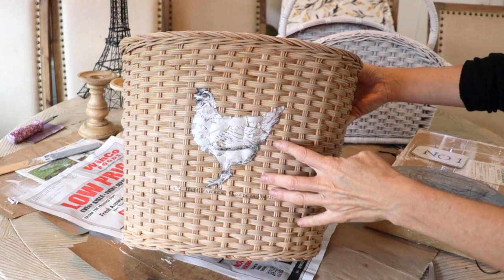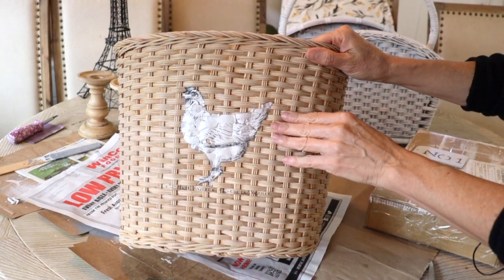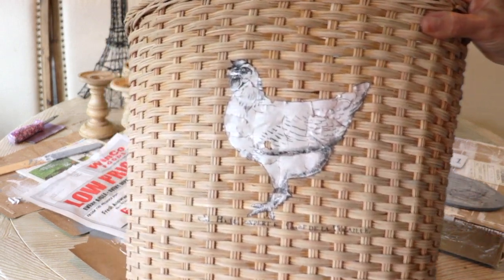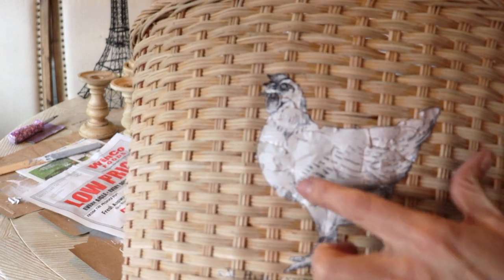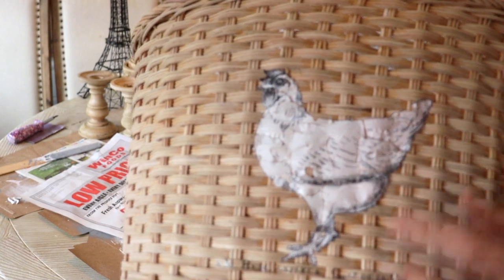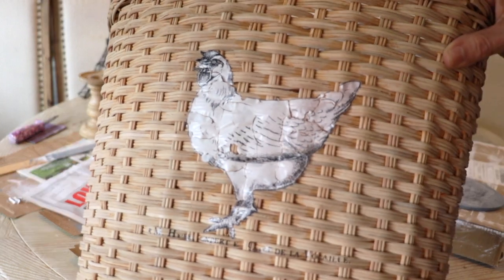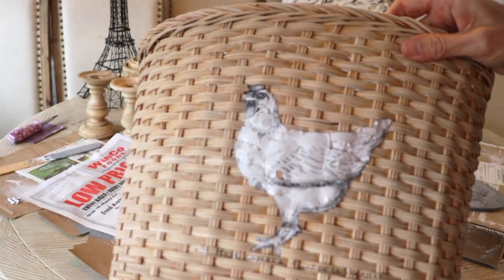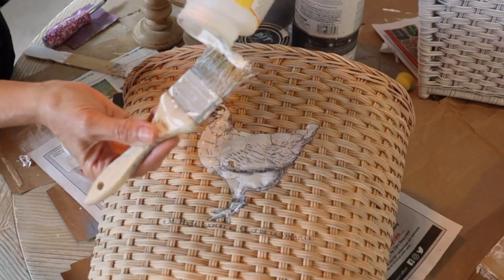Well, the transfer on my basket did not work as well as I had hoped. I kind of thought that this would happen, and I'll show you up close here. It's just not sticking very well, and I knew that it would crack and pull apart, but there are some pieces that have come off of it. Even though I put a top coat on there to seal it, I'm going to try putting some Mod Podge on and see if that will help adhere the transfer better to the basket.